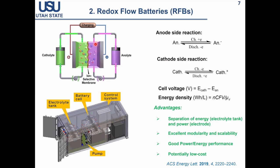And because the energy storage materials are in solution and flow through the surface of the electrode, it can overcome the mass transport limitation of the energy materials during the redox reactions. So it can give us very fast electrochemical reactions and then good power and energy performance. For example, the battery can usually deliver several hundred milliwatts per square centimeter power density, and it can be operated at high current density, usually more than several hundred milliamperes per square centimeter. And if we choose cheap energy storage materials, this battery can be very low cost for energy storage.